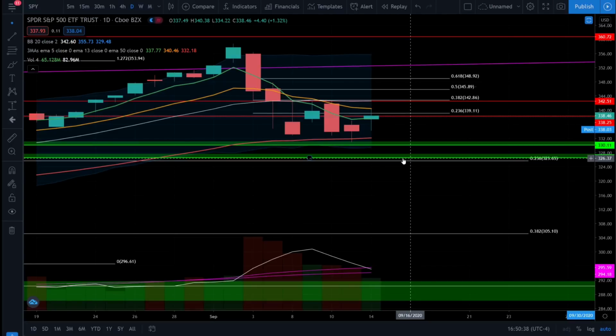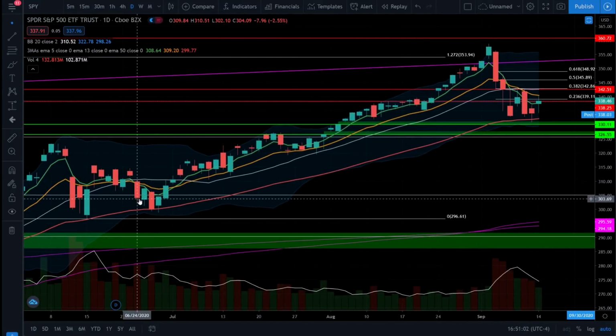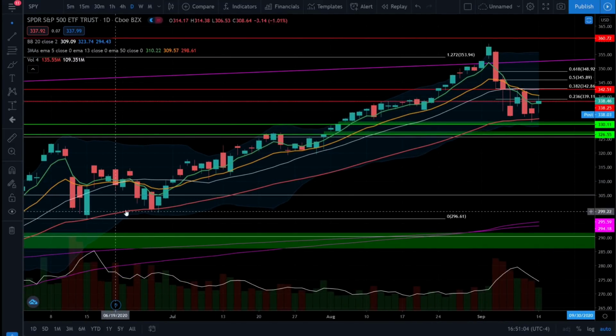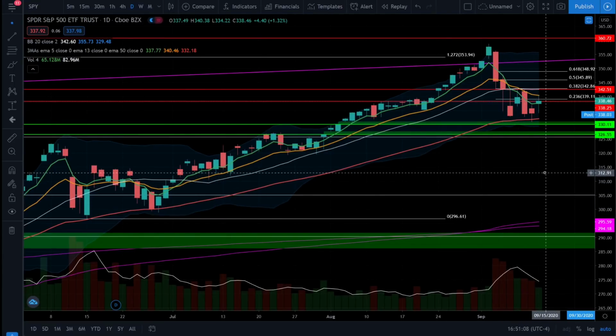In any event that these support levels don't hold up, we have to look at these Fibonacci retracement levels, which we have down here at 325 and 305. Now, in any event that this support level at $327 to $325 doesn't hold up, I do think we could see a very quick drop down here to the 300 levels. Now, that level is a strong area of support, and we did see price action back there previously in June after that correction holding up around that $300 level. So I would expect to see significant support in any event that the $327 support level falls out.